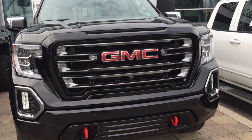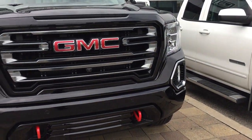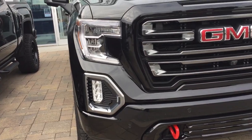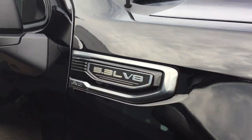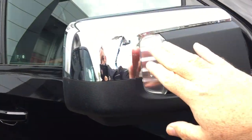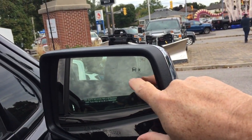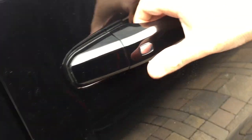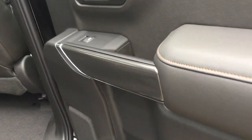You got that body color grille, you got the red front tow hooks, the fog lights, the front parking sensors, the 5.3 liter V8 engine badging, the AT4 badging once again, the integrated turn signals built into the mirror, again, driver blind spot information system, and the smart key access, so you can get in and out with just the press of a button as long as you got that key fob on you.